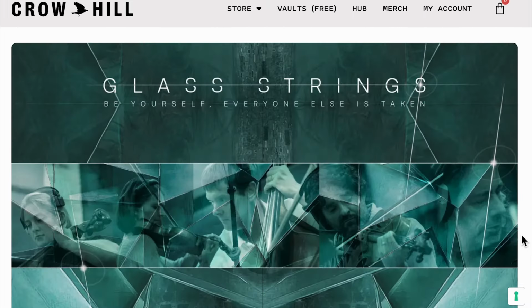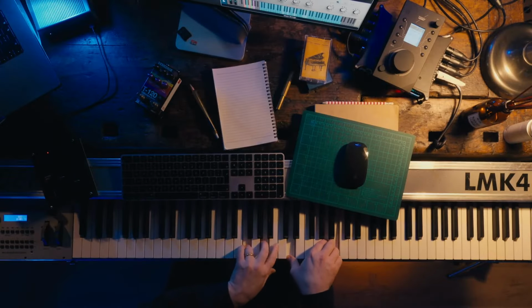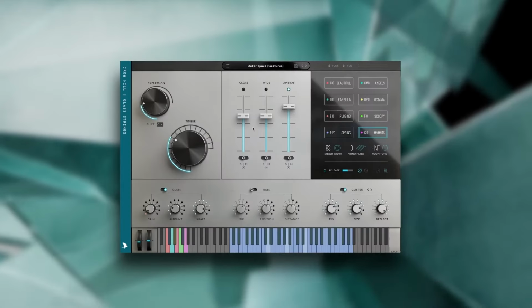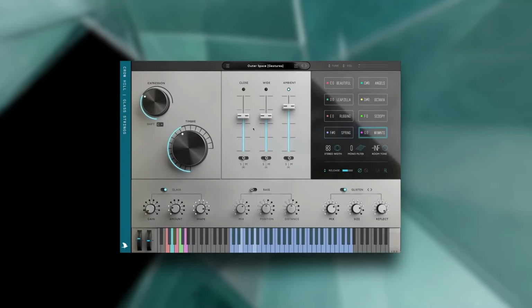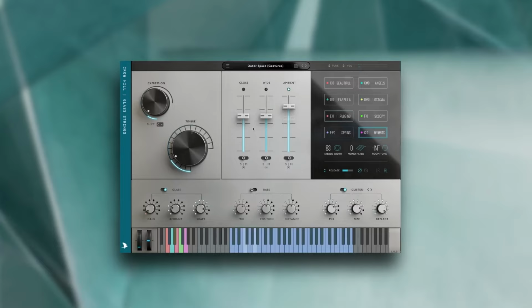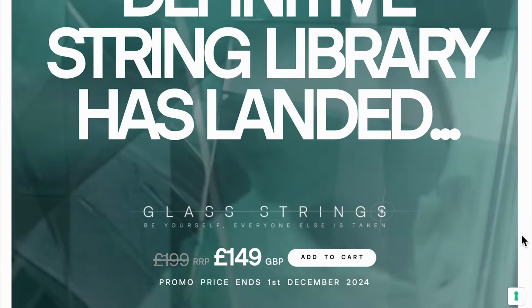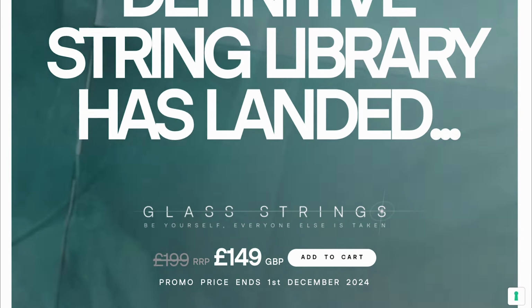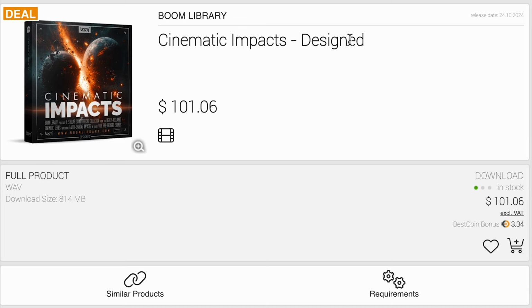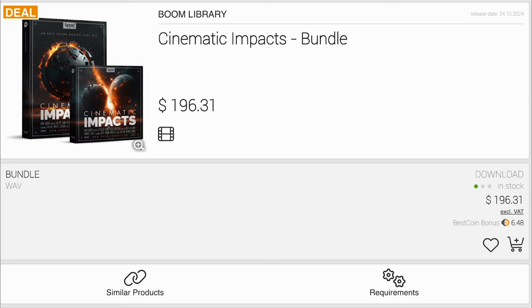The Crow Hill Company has released Glass Strings, promising the definitive string library here. Normally £199 British pounds, grab it now for $149 till December 1st. Boom Libraries dropped their Cinematic Impacts. They've got their designed cinematic impacts, their construction kits, or the bundle with both, all available over at Best Service.